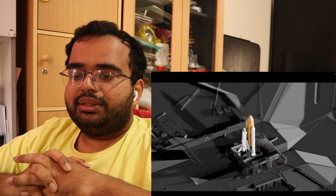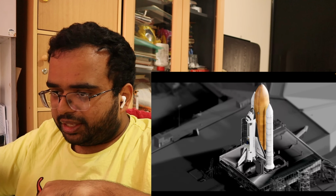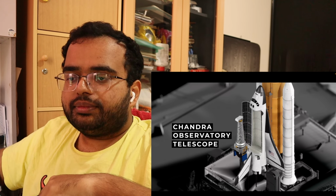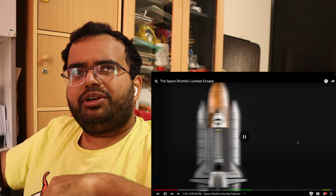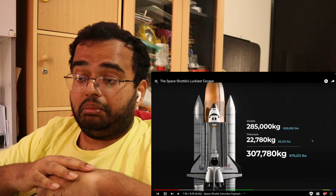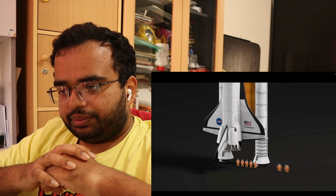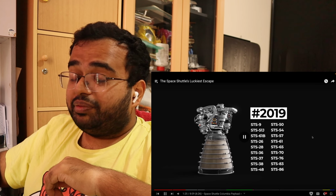Wow, okay. In order to understand why this flight was so dangerous in the first place, we need to look inside the shuttle's payload bay. It was carrying the Chandra Observatory Telescope, which was the largest and heaviest thing shuttle ever launched. Chandra was deployed in 1999? Could have sworn it was older than that, okay. Combination put the mission over the shuttle's weight limit. It had to shave off several tons before the flight, and so the crew was limited to 5 people. A lighter external tank was used, and all 3 main engines were swapped out for lighter ones. One of these was Engine 2019, which had already flown on 18 missions. Well, it definitely has a proven track record.